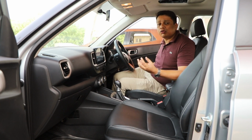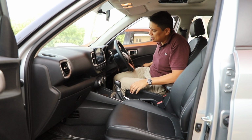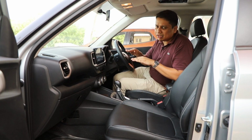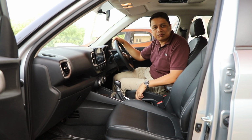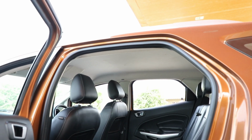Now, in terms of the overall build quality, remember the previous point was plastic quality. Build quality is different. Well, it's good, but again, it doesn't have that same reassuring kind of feel that the EcoSport offers. So maybe half a point behind that car. So overall, I think it's a tie in the front seat department.